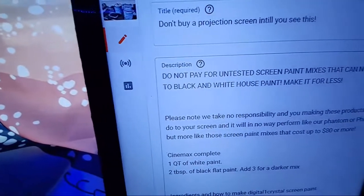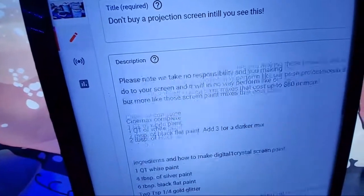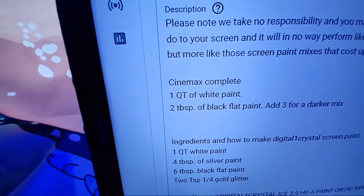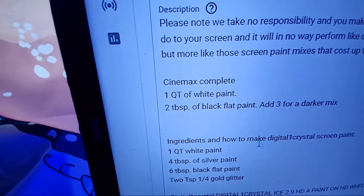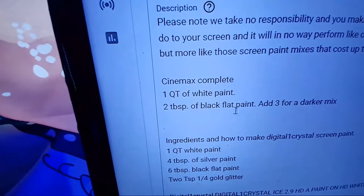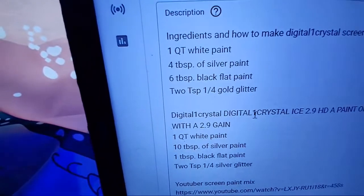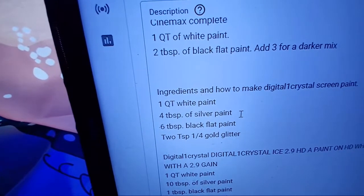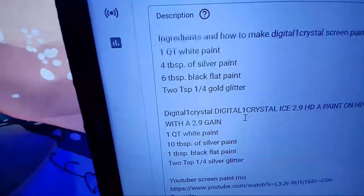Now, this is all the information we put up at the top. So you can see all that. We put it from the top. That is the Cinemax Complete. We made those, the lighter screen paints. So I told you about the ones with that one teaspoon of black paint in there, right there. Over here, we have, let me see, the ingredients for the Digital Crystal Screen Paint, but if you go to the website, we got five of them in there waiting for you.